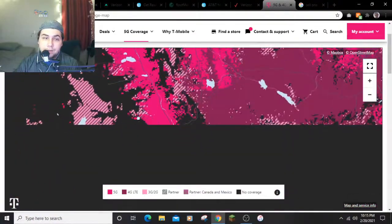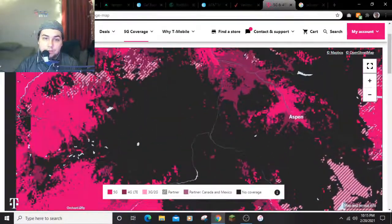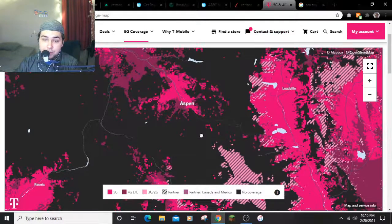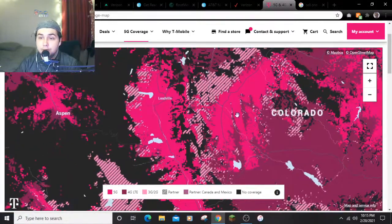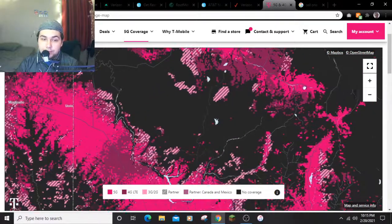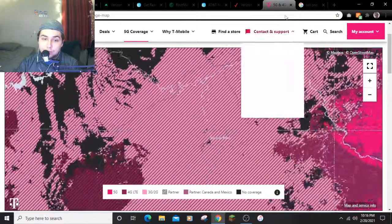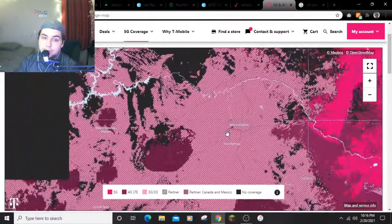Coming out of Colorado, look, it's just so much blank. And this isn't from RootMetrics. This is their own website. And you see 3G, big 3G spot here, and in here too. But yes, if you're doing a lot of traveling with dead zones, I'm telling you from using Metro by T-Mobile, don't use it. I mean, look at this. Look at this. Big spot right here.